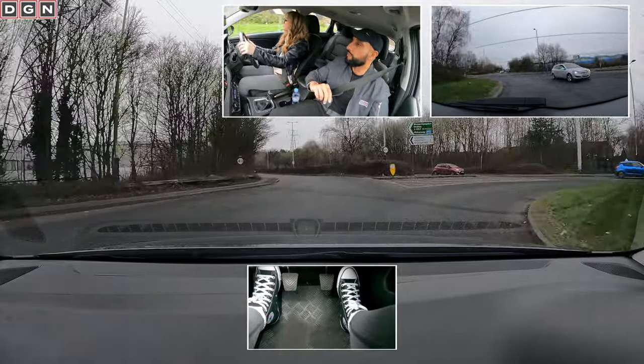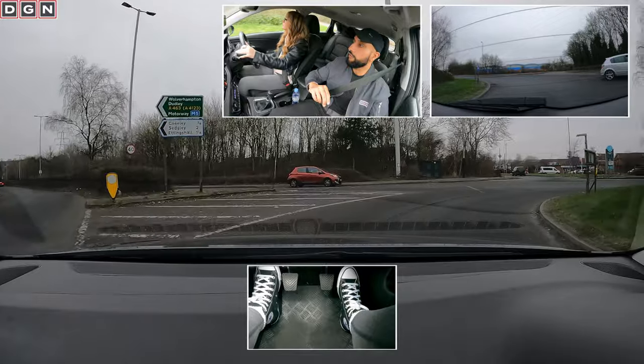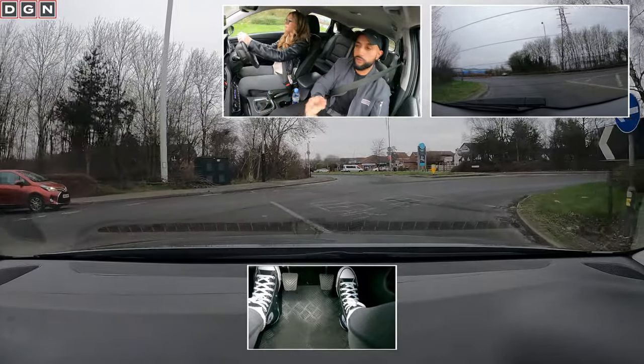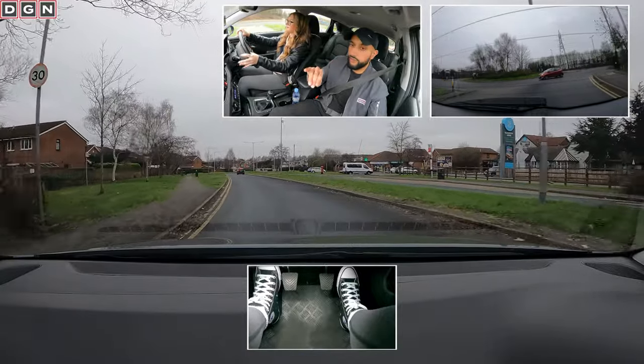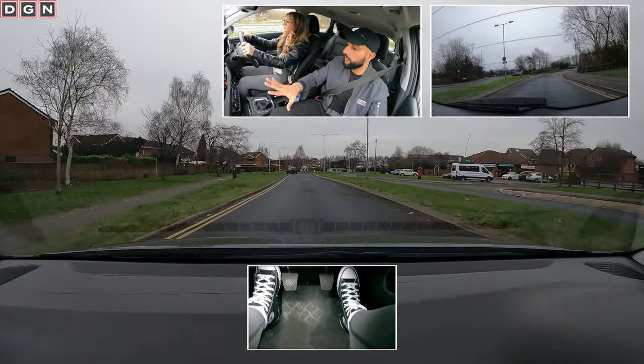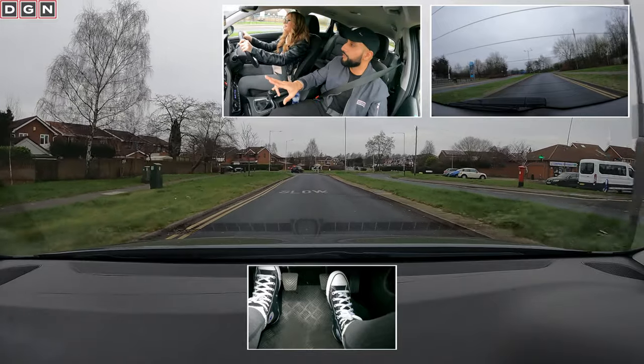Now check your centre mirror, left mirror. Signal left for me. Check your left mirror again and move over because it's safe to do so. That's it. Good. Yeah, they're making more sense now. Good. And we're going to turn right and take... Slow down. Yeah. We're going to turn right and take the fourth exit.